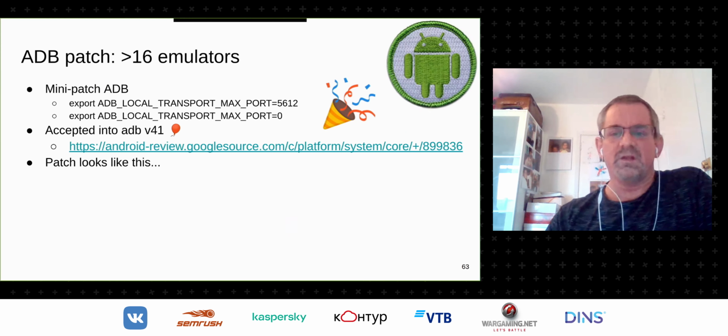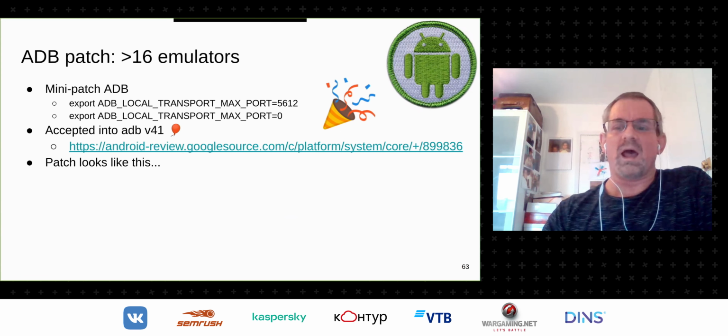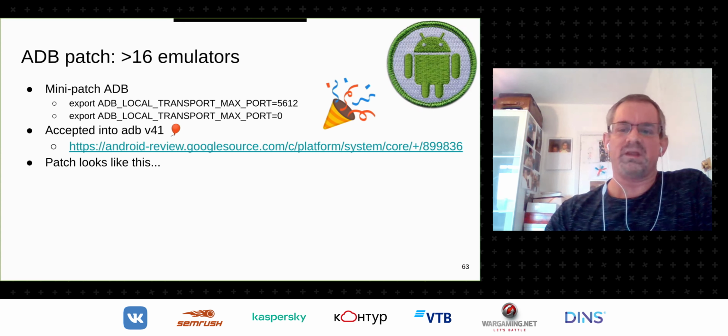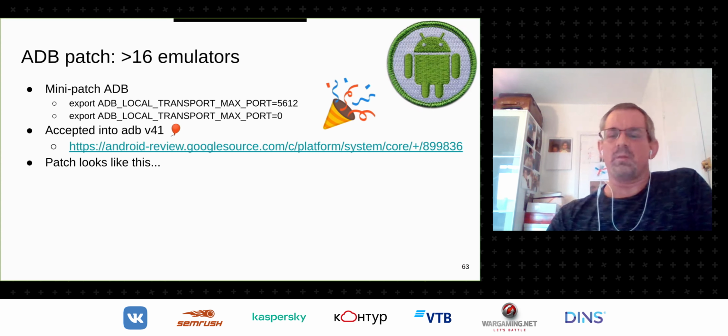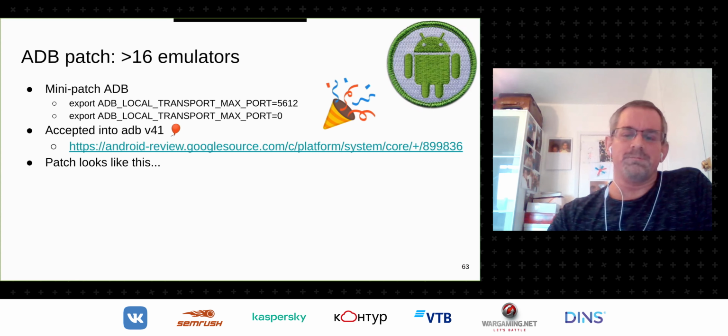It turns out that ADB used to be able to handle more emulators, but Android Wear watches started using emulator 17's port in their documentation, so they added this limit to prevent those different uses from clashing. Now, changing the limit to an environment variable was an easy change, but it sparked an unexpectedly long discussion in Google's code review.